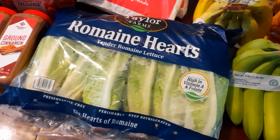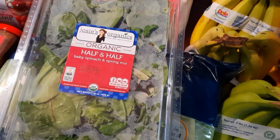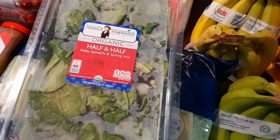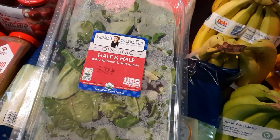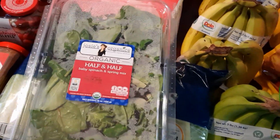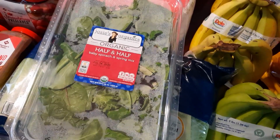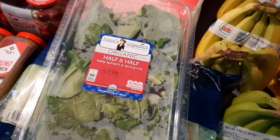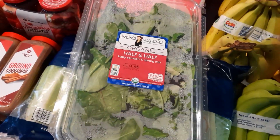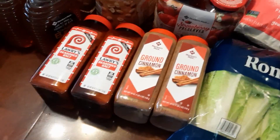This is $2.88 for, I think, 6 romaine hearts. But this organic half and half baby spinach and spring mix was where the regular spring mix usually is. Spring mix is usually $3.28 for a 1-pound container. So this was in its place. I just figured, right under its price tag, that this was going to be $3.28 as well. But I looked at the receipt and it was $4.97, so kind of grumpy about that.